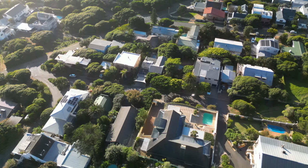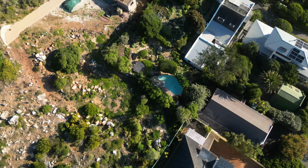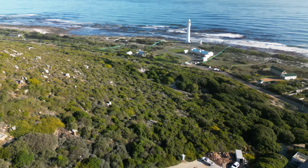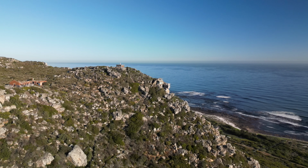Kommetjie is a pretty unique little town. It's well known for its surfing lifestyle, the brilliant epic waves at Outer Kom, going left and right from the lighthouse. But looking at that lighthouse, I found out some interesting information I'd like to share with you.